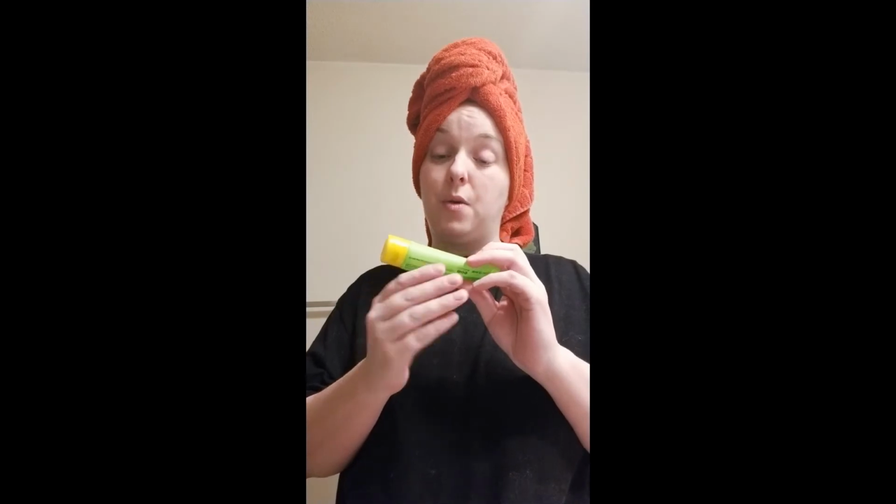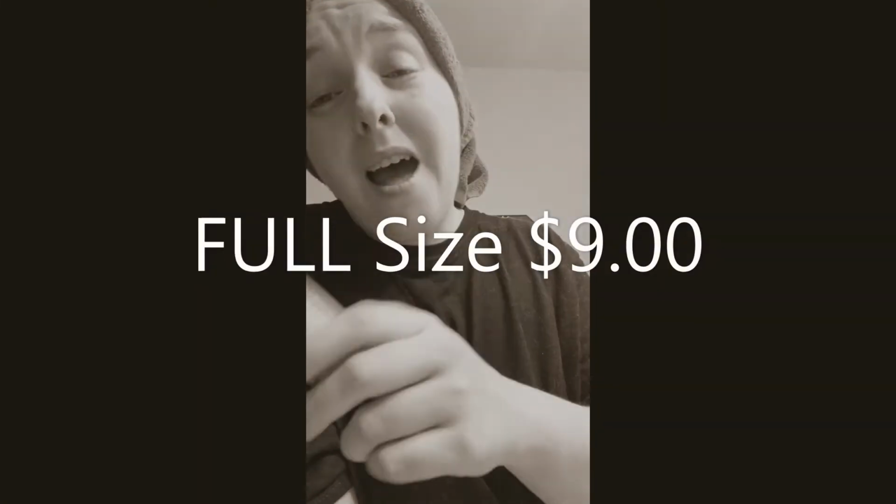But this is obviously a more, I like how they say, shower to the people, because they have a more eco-friendly outlook on things. Thank you, Anatomicals. A full-size bottle of this baby costs $9. Oh, and of course I had to use my little scrubby to do it with.